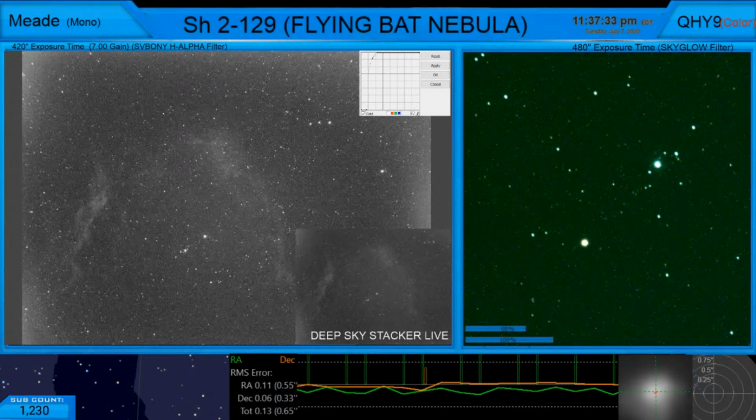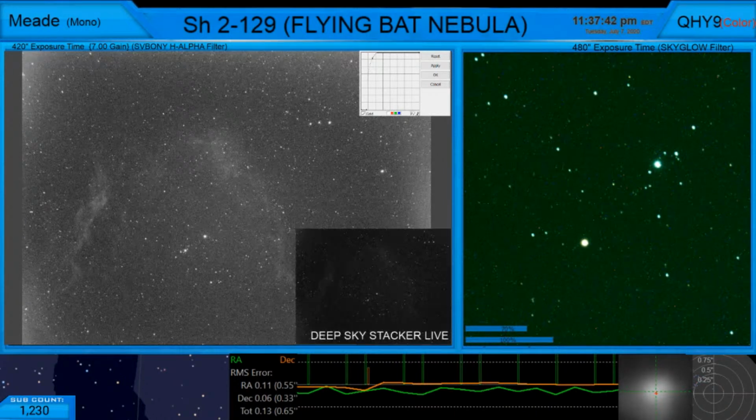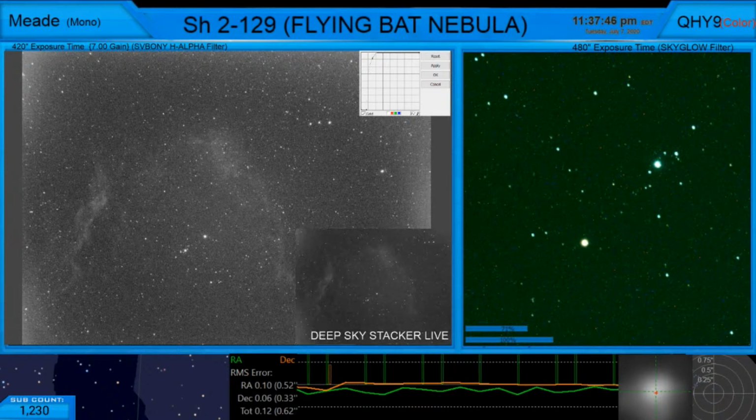Well, this is 5 images that are stacked one on top of the other, trying to pull out a little bit more detail. That's as much detail as I'm going to be able to pull out for right now until I can get some more images. So we'll get a couple more.